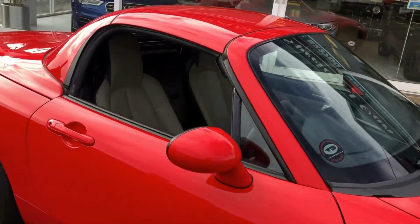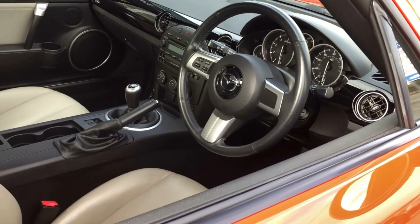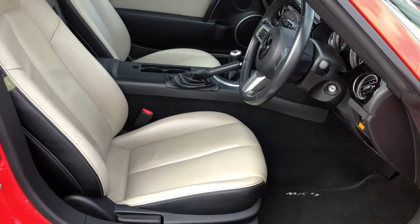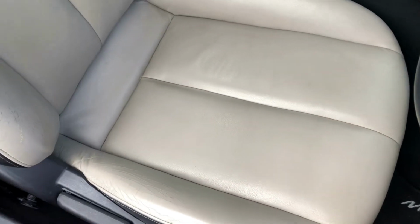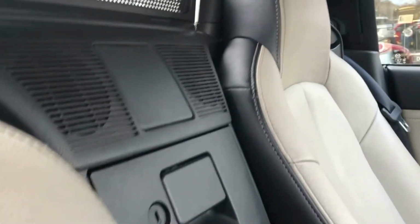Just look at this gorgeous interior. It's got the grey leather upholstery, which is very rare as the last owner had it fitted with grey upholstery. Normally all these cars come with black upholstery, so this makes this a very unique car. All the leather in great condition, no rips, no tears, no burns. Little storage cubby hole in there. Cup holders. Again, just look at the upholstery. No damage, no scratches, no scuffs. Again, the door trim's in lovely condition. Non-smoker's car.